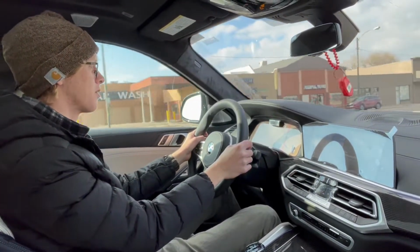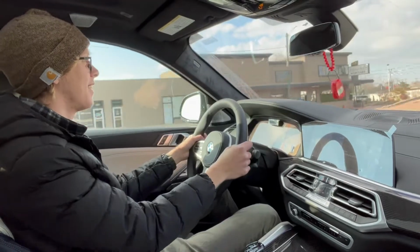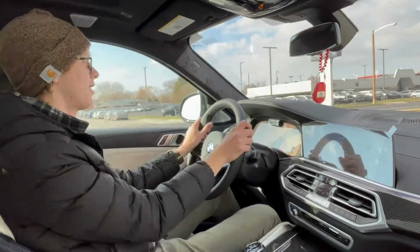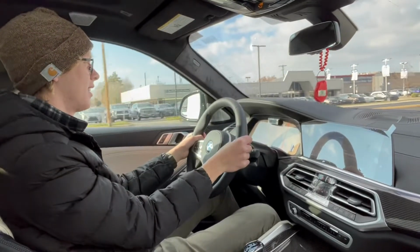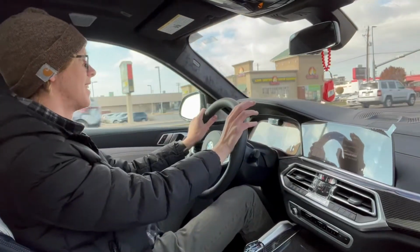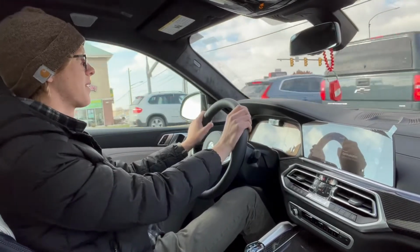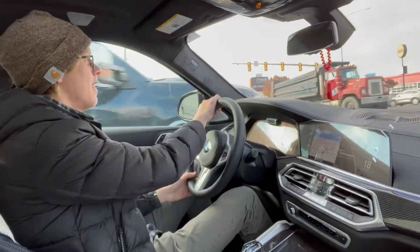I was just in regular drive mode, and it really goes pretty hard. Oh man, it is a nice car. I do like it a lot. I don't see myself going for this. I'd see myself going for an M550i or X5.